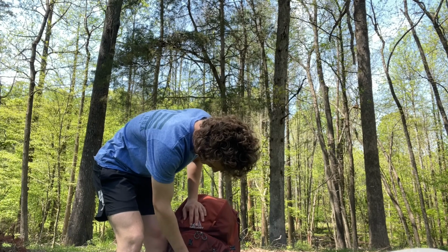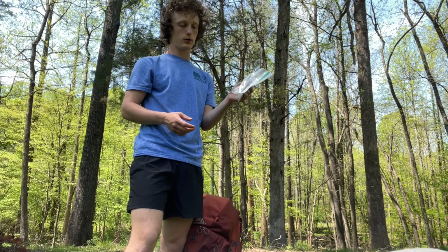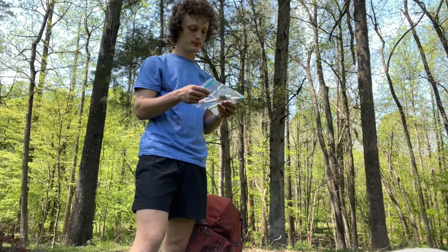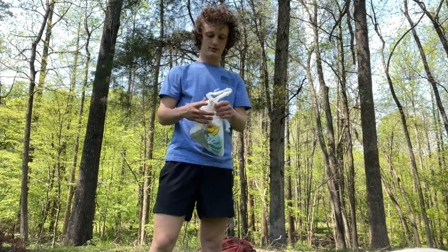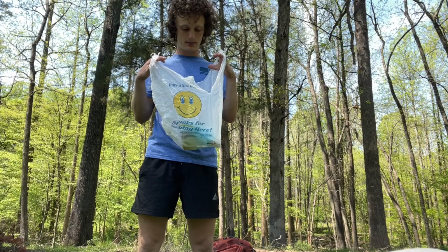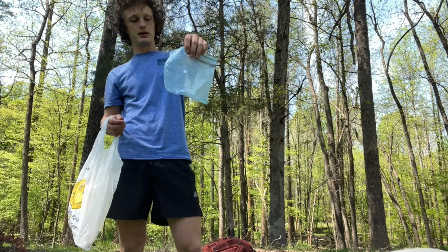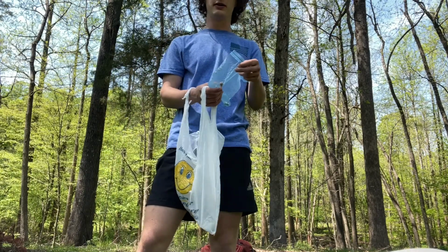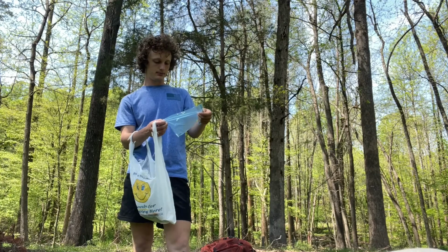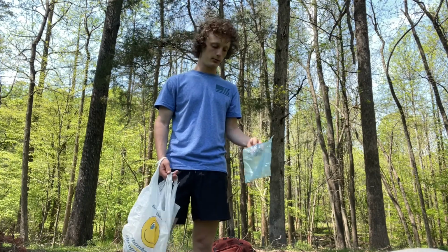So next we have my toiletries: Colgate toothpaste, a travel pack, and a Colgate toothbrush that I got from my dentist. So here's my first aid kit in a little plastic bag that I just wrapped up. In here I have some allergy medicine, and there was some Aleve in here that my friend took for his knee. Some melatonin to help me get to sleep at night if I'm having trouble.